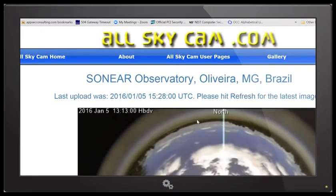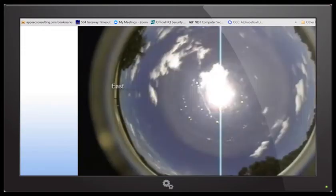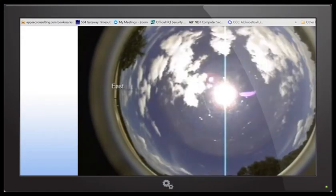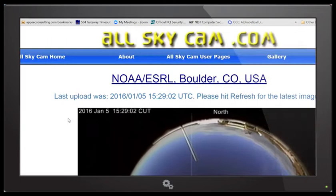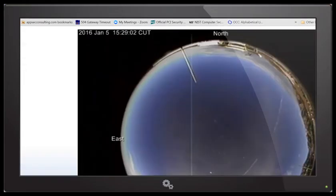Okay, so we're looking at Brazil 2016 morning, just a different Brazil cam, and seeing the plasma cloud. Boulder, Colorado 2016, again 9:34 Central Time. This is in Colorado, and we see a blue object which they're trying to cover up with the requisite chemtrails.